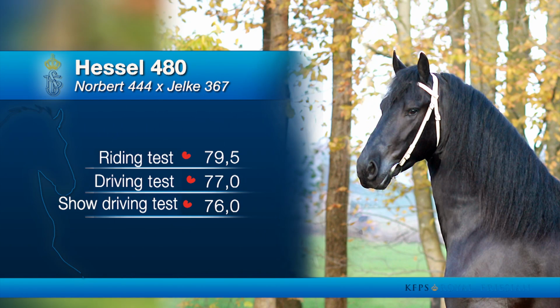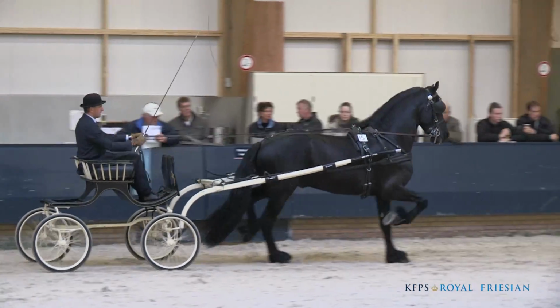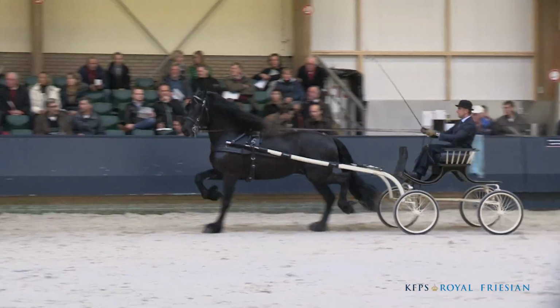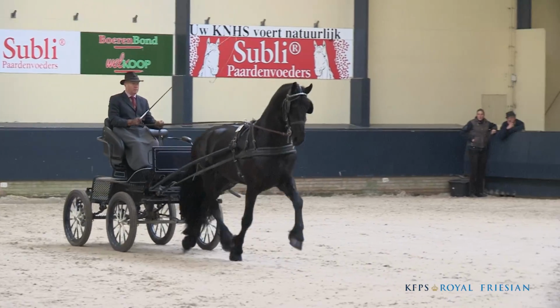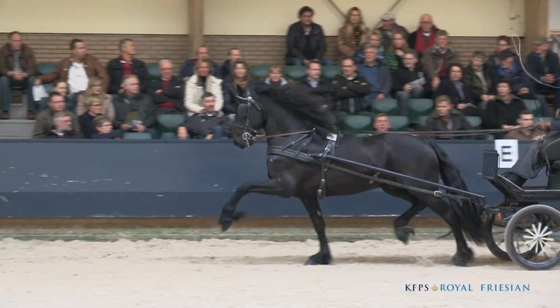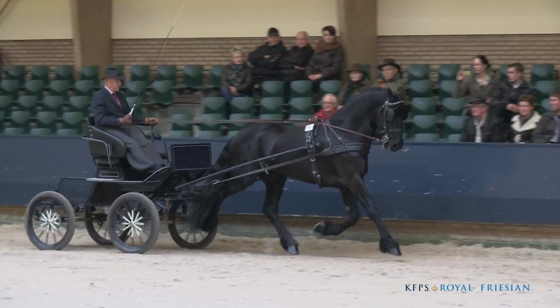Hessel 480 is a Norbert son whose dam sire is Jelka. This stallion had performed well in the riding test, but needed to prove himself in the driving test, which is what we did today. He also excelled in the show driving test. Because he's a large stallion, he often has difficulty demonstrating sufficient power. Perhaps he came to the inspection a year too early. All in all, Hessel 480 still convinced the jury that he can be an asset to Friesian breeding.